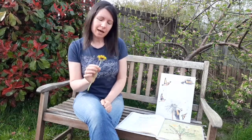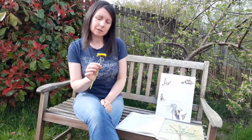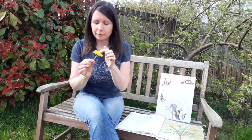In the poem, Robert Macfarlane invites us to make up new names for the dandelion. I think I'll call it Fluffy Sun, because it's like a little sun. And when you look at the flower quite closely, you can see that it's actually quite fluffy. What would you call yours? Let me know in the comments below.